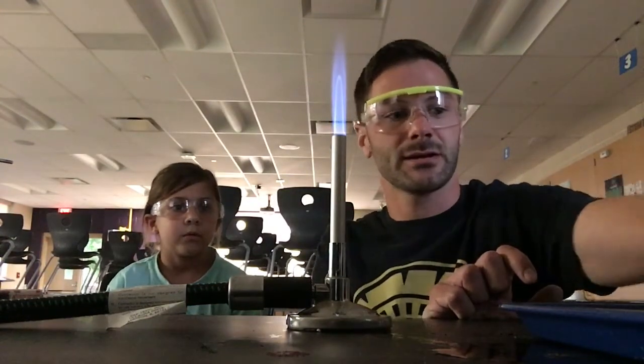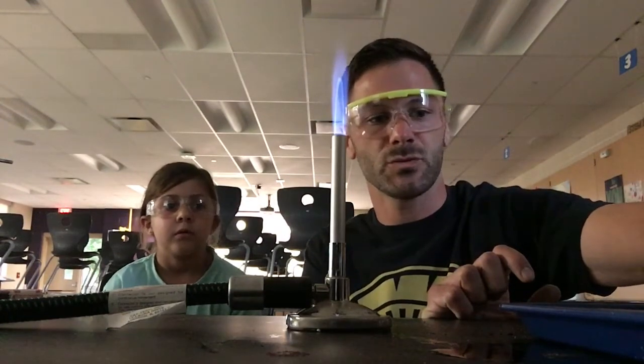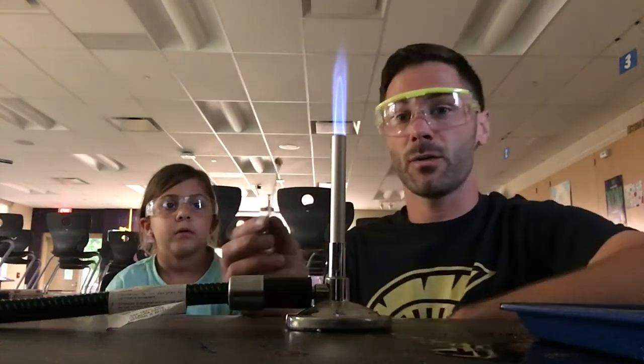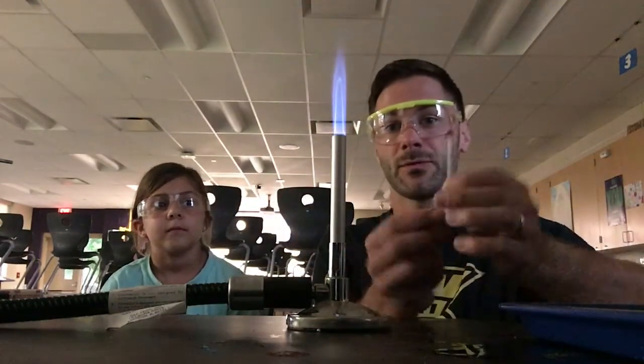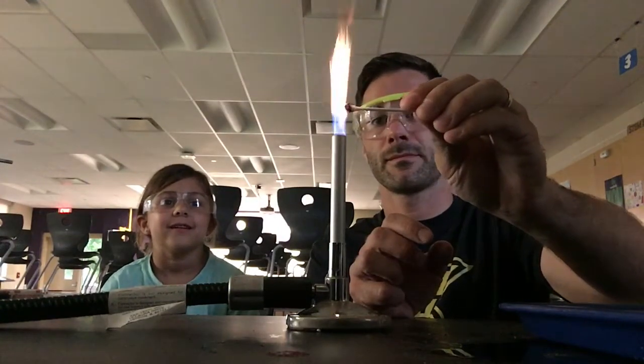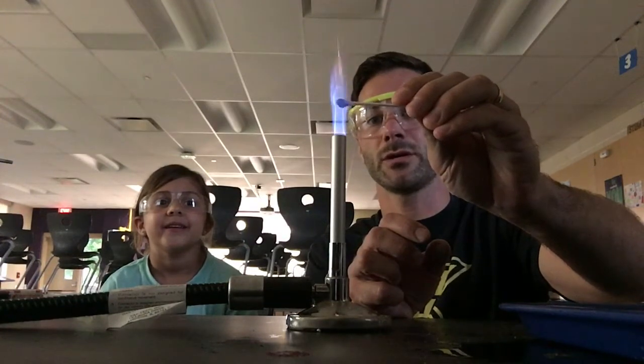What I'm doing is taking a Q-tip and I'm gonna take cobalt chloride first. That was the one that physically looked purple and looked like it was in a crystal structure. Now watch what happens when I put it in this flame. Are you ready, Em? Yeah. It's burning. Yeah, it's burning. Is it kind of a cool color?